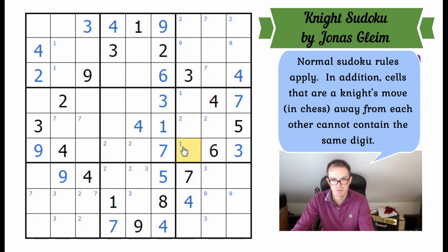9s look like they might be interesting. Oh, 9s are very interesting. We know from these two 9s, the 9s are locked into one of those three squares. This square and this square, look, remove 9s from those two positions. So that's a 9. Now these two squares must be a 2-9 pair. Makes those two squares a 1-8 pair.